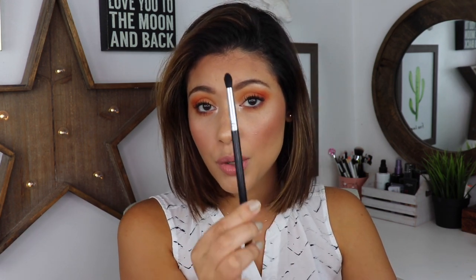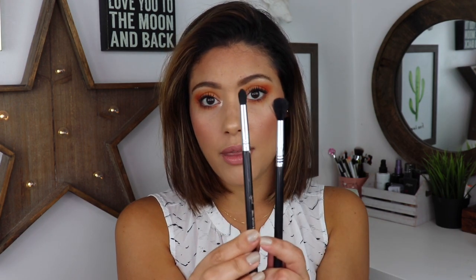So for example, say you use your fluffy brush to really distribute a color all over your crease, but you want to get a little more darker, a little more concentrated in the middle of your crease, you would use this one, okay? And you can use that in your outer corner to really concentrate a darker color or a more concentrated appearance from the color you've already been using. You can use that to put all over your crease or even just your lid. So again, you're gonna get more of a concentrated color with your eyeshadow using this brush as opposed to this one, all right?